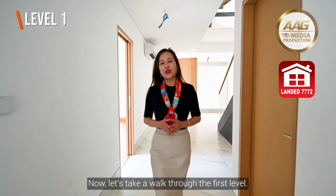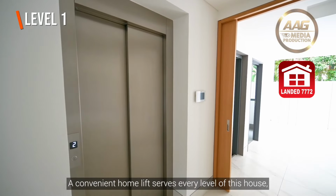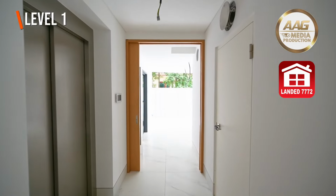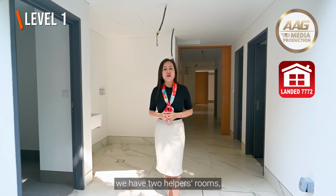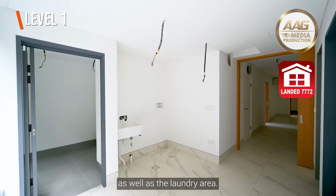Now let's take a walk through the first level. A convenient home lift serves every level of this house, ensuring ease of access for everyone. And here at the backyard, we have two helper's rooms, a helper's bathroom, as well as a laundry area.